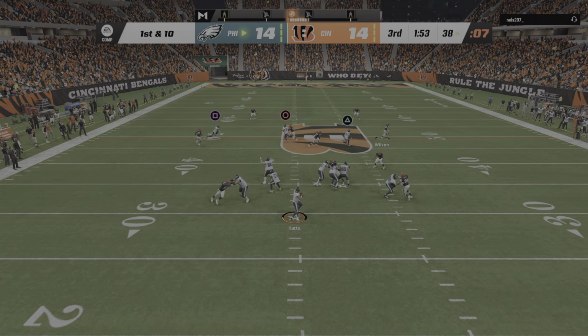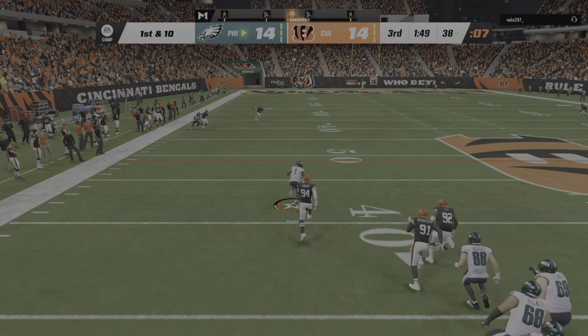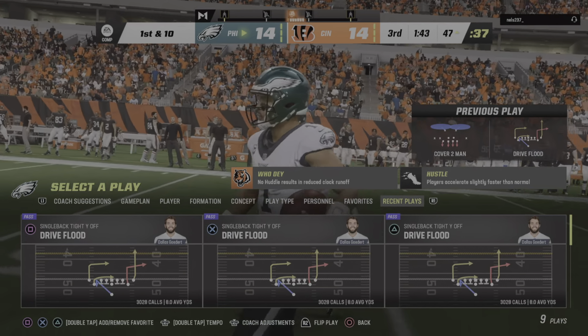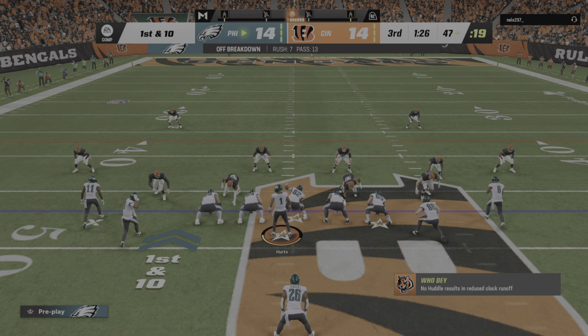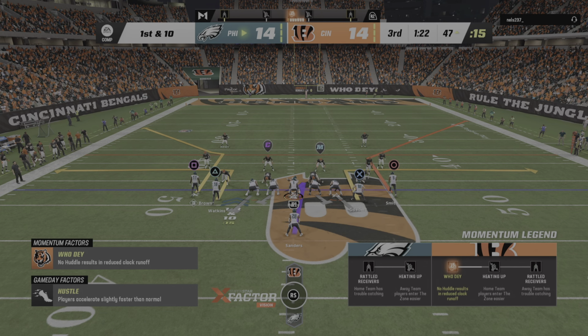Throwing is Hurts. And this turns into a nice gain with a slide at the end. Opted to run for it. The decision a good one. Picking up the first, getting 14 yards on the scramble. So they'll come up in Bengals territory now with a 1st and 10 at the 47.